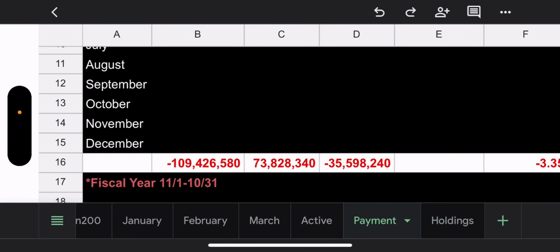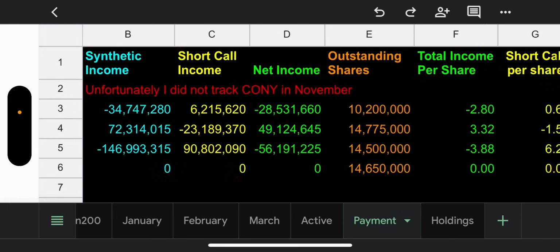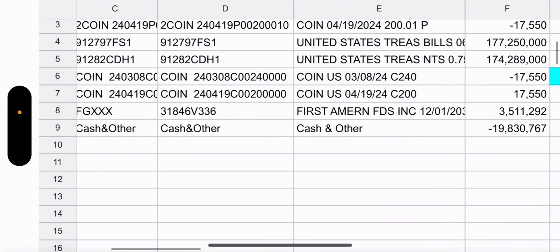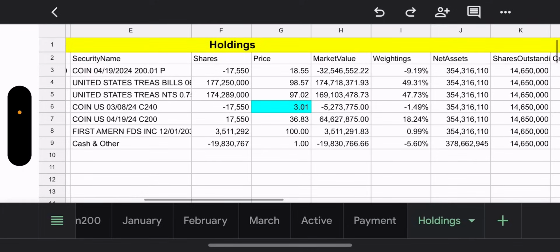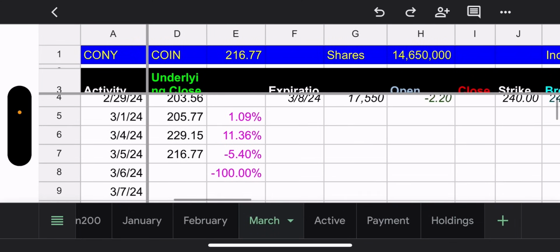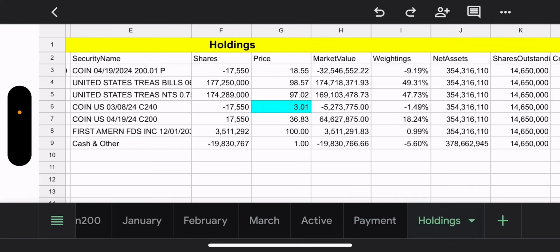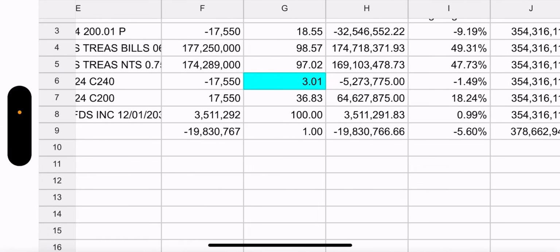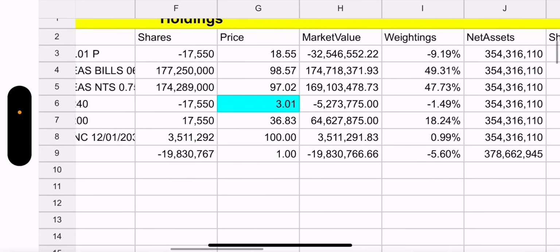But, okay. Holdings, what do we got here? Right now, it would cost $3.01 to close out the 240 call. How much did they make? Where is it? 220. So obviously, they need more time to just wear out. This is a weekly call. So what do you expect? It's only Wednesday, so we'll see how it goes.